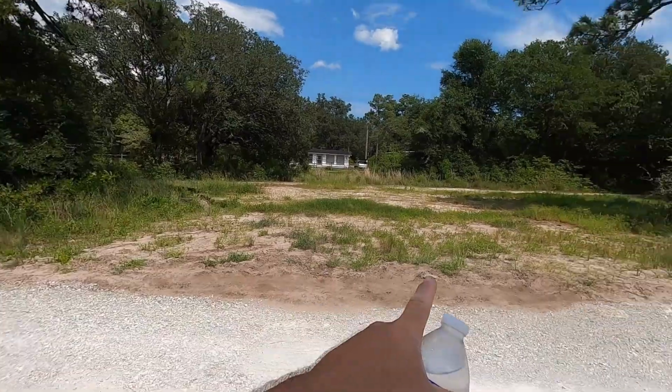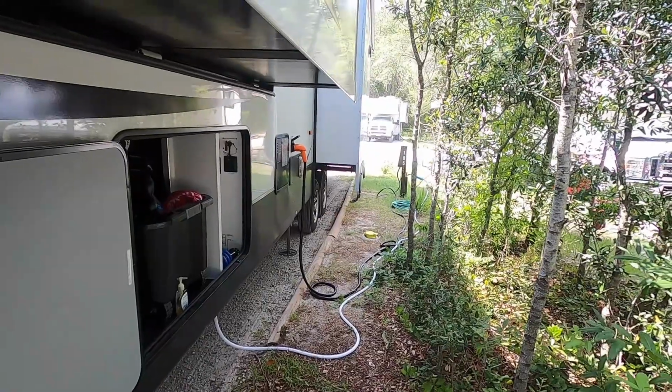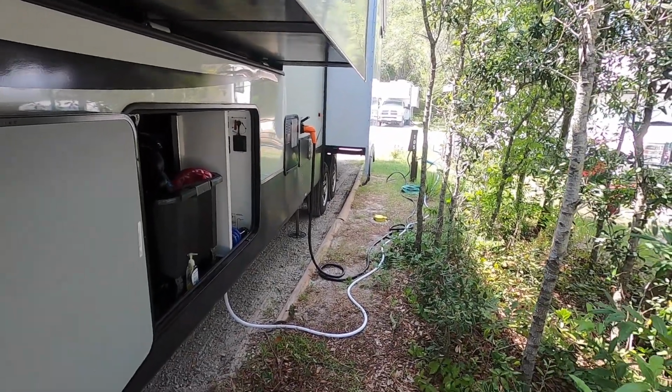And there is parking. They said you can park over here if you need to also. Of course, you got full hookups, and they're kind of centrally located. Well, there you have it, our quick little weekend trip to a new campground, Holden Beach RV Campground in Holden Beach, North Carolina. So what'd you think?